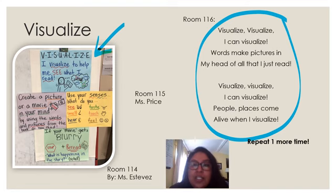Visualize, visualize, I can visualize. Words make pictures in my head of all that I just read. Visualize, visualize, I can visualize. People, places come alive when I visualize.